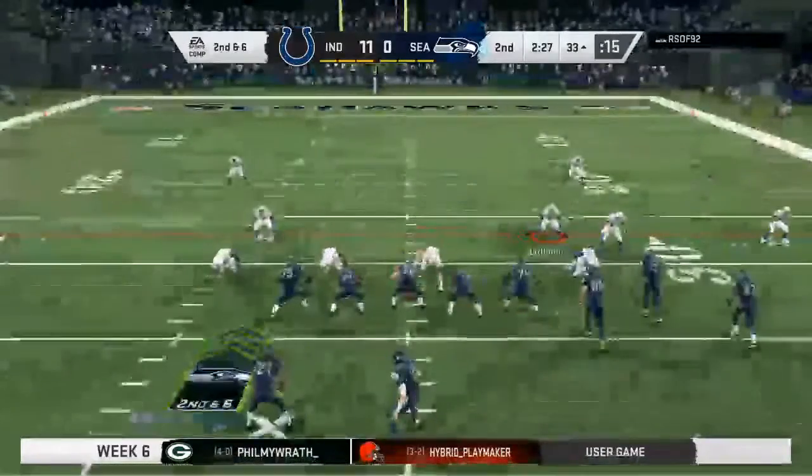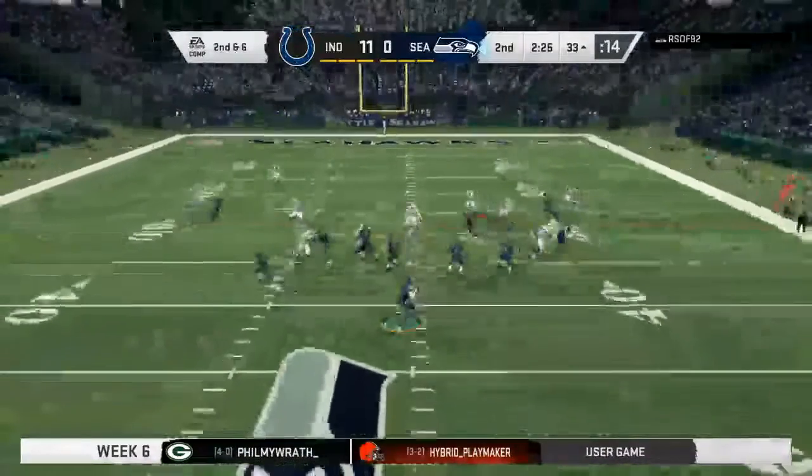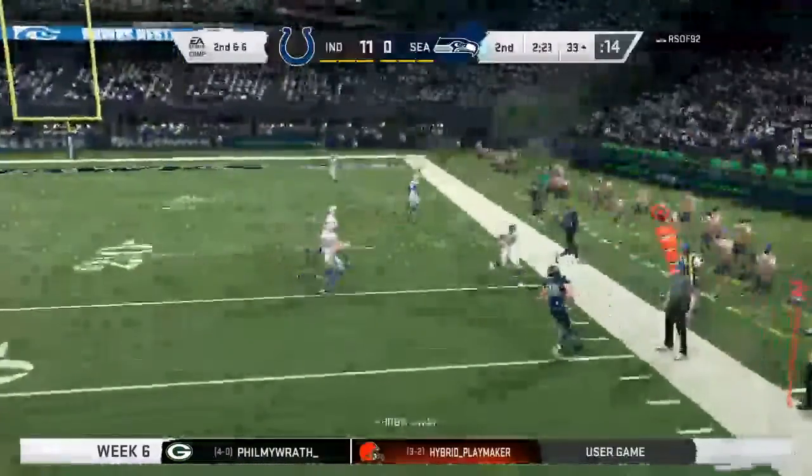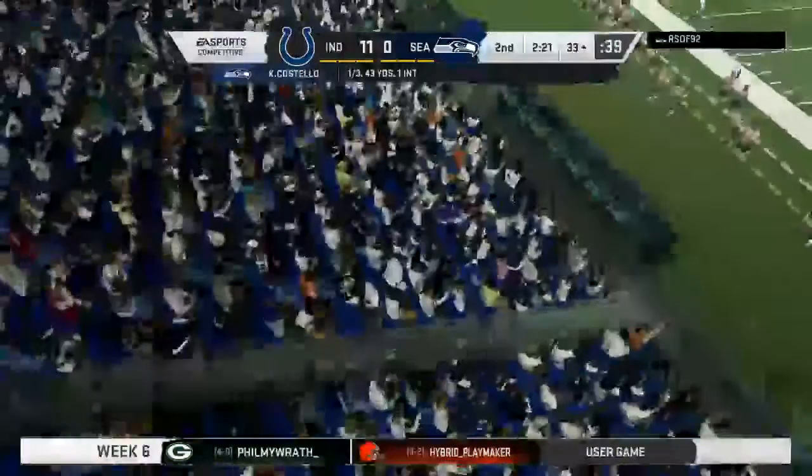Now, 2nd and 6. Toward the right sideline, but it's incomplete.